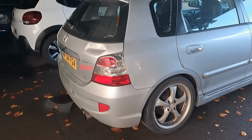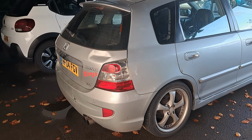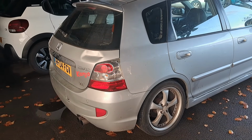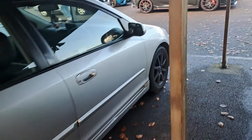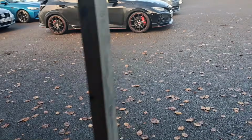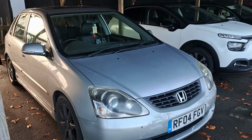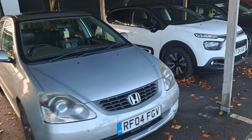The gentleman who owns this, his name is Nick, has just had a conversation with me, and this car has been stickered and de-stickered several times. I can't remember what the model code is for this particular generation of Civic. It's the same generation as that Type R. My uncle used to have one of these actually. His was a 2003, I think. This is a 2004 facelift. 1.6 D series with some luxurious leather seats.